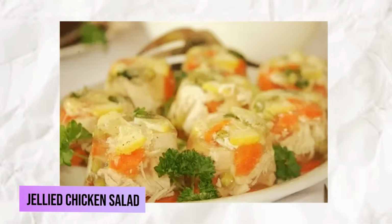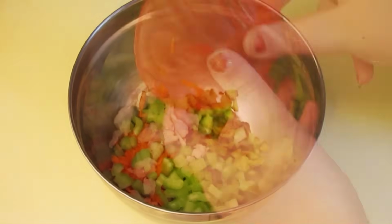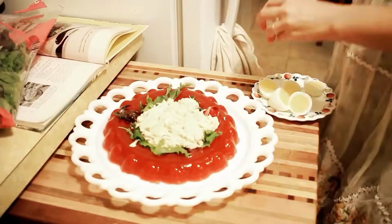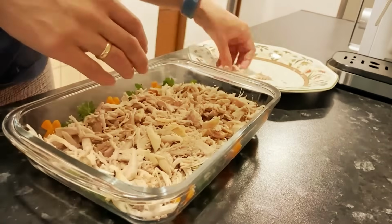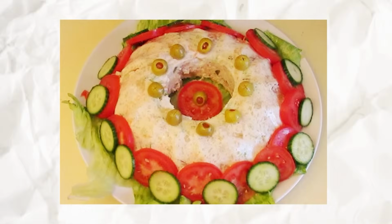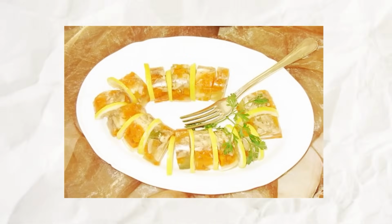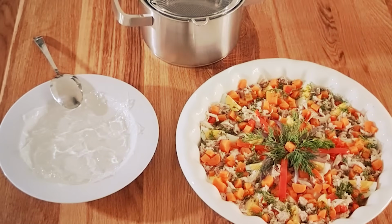Jellied chicken salad was a quintessential 1950s dish that combined cooked chicken with vegetables set in a savory gelatin mold, reflecting the era's fascination with molded salads. This dish often included diced chicken, celery, onions, and sometimes nuts or chopped pimentos, suspended in a flavorful gelatin base made from chicken broth and unflavored gelatin. Served cold and sliced, it was both a visual centerpiece and a tasty salad that showcased creativity in presentation.